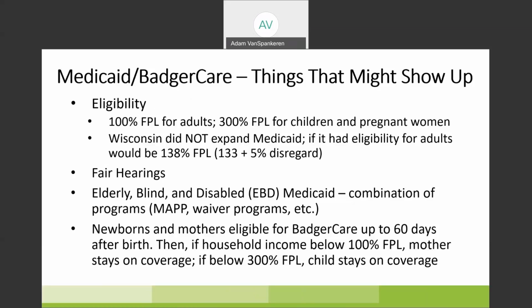So financial eligibility is 100% of the federal poverty level for adults, 300% for pregnant women and children. Just a reminder, Wisconsin did not expand Medicaid. If it had, the coverage would be up to 138% FPL, or 133 is what it's actually written as, but there's a 5% disregard. So either might appear in any way. I think odds are most likely you'll see a percentage show up for pregnant women, making sure that's 300 for pregnant women and children. You probably won't see anything on the gap from not expanding Medicaid, but as that's an ACA concept, you might.